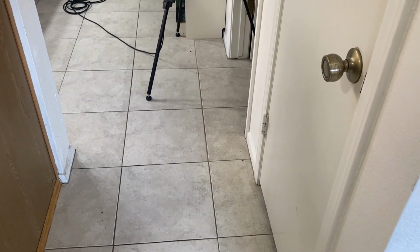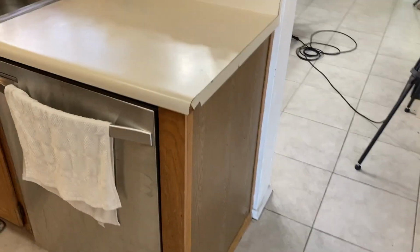But also I wanted to show you the space between my pantry door and the counter.